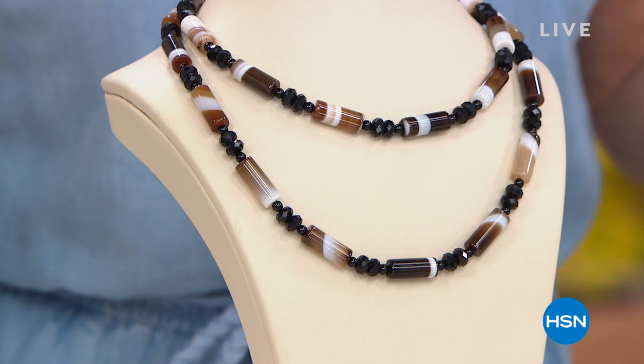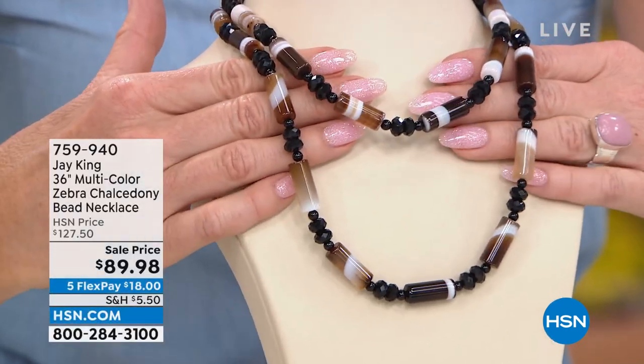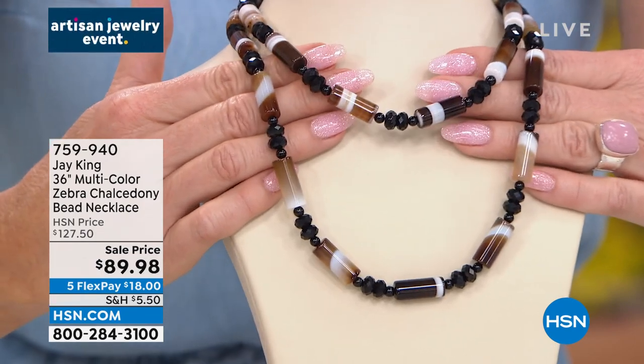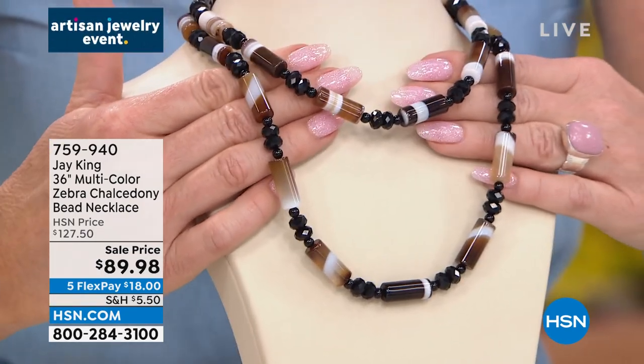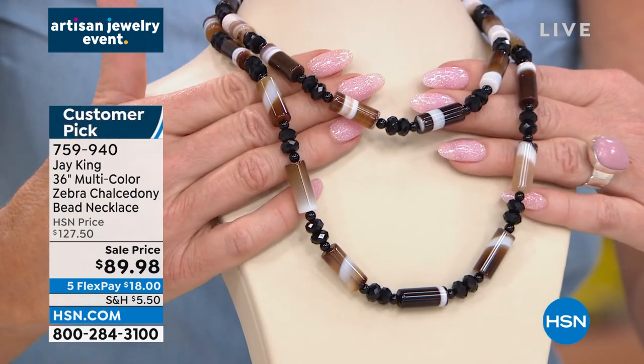We were just chit-chatting about these two pieces that I'm going to highlight for you. He's like, Lynn, first off, that zebra, you want to talk about cool material and Mother Nature at its absolute best? How cool is this? It's our zebra chalcedony. No two will be alike. It's a full 36 inches in length.